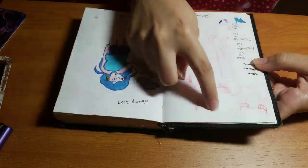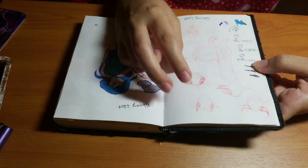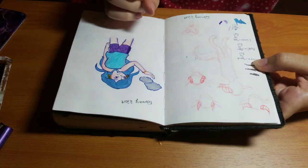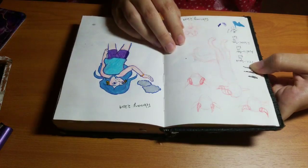Some sketching and ideas for a drawing I wanted to do with my dragon characters. I wanted to figure out their horns and stuff. Now my other cat is in my stuff. Ella!